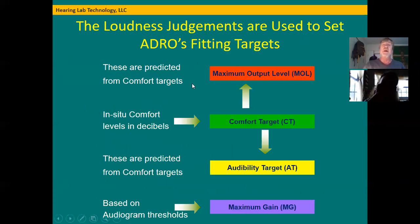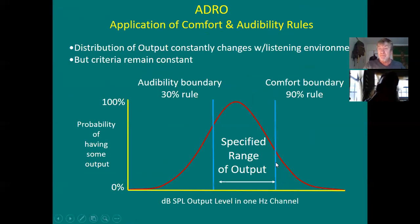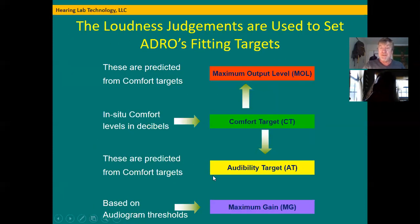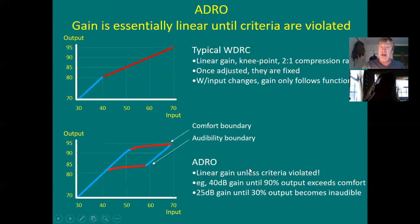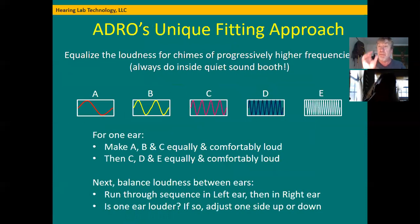And what's the comfort target? What's that going to be? In other words, what output is this going to be here? And then it also calculates the audibility target. Okay, how soft can the outputs possibly be? All right, right there. So you've got your soft output, your loudest output. It's all determined by the software, but based on the listener's loudness judgments to these chimes.